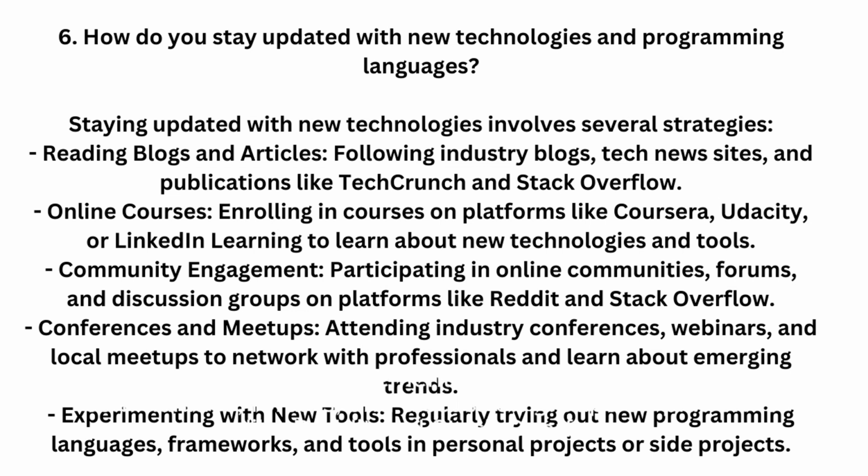Community engagement: participating in online communities, forums, and discussion groups on platforms like Reddit and Stack Overflow. Conferences and meetups: attending industry conferences, webinars, and local meetups to network with professionals and learn about emerging trends. Experimenting with new tools: regularly trying out new programming languages, frameworks, and tools in personal projects or side projects.